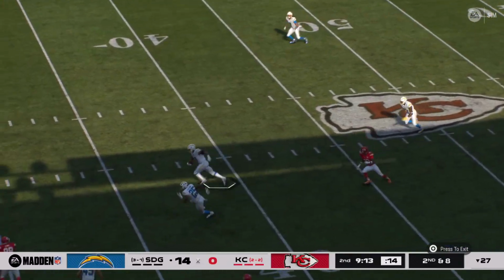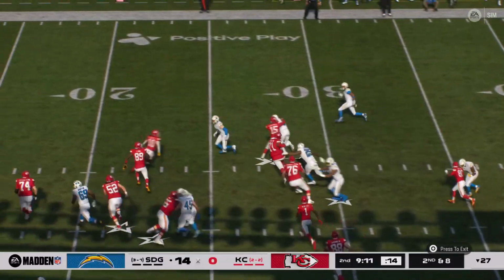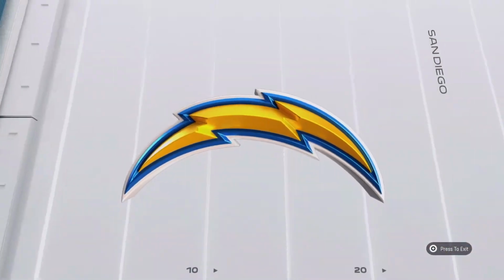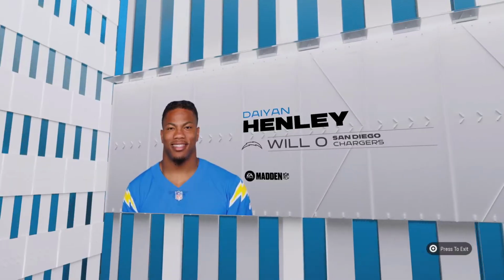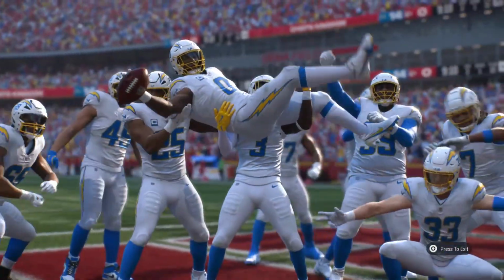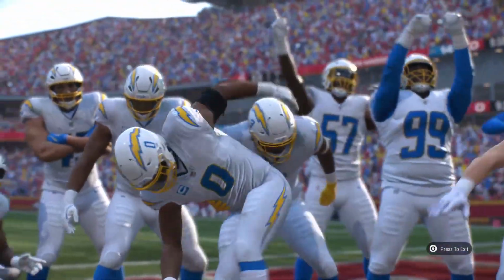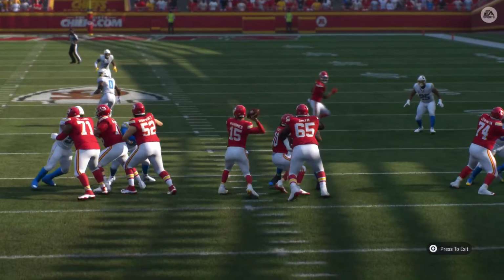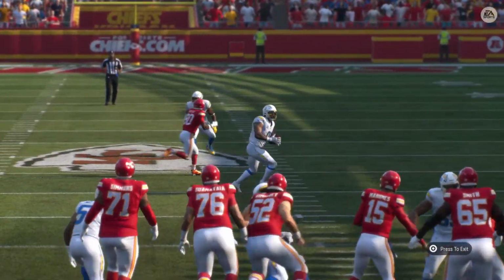Oh, he tries to force it in, and it's intercepted. Picked up by Deion Henley. And he's able to get it back to right around the 27. Well, he had to fit that into a pretty tight window over the middle. And, Charles, I think they were in zone defensively, weren't they? They certainly were. Nice read on your part.